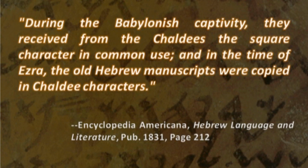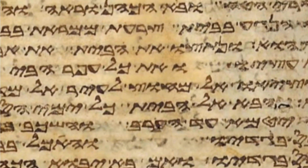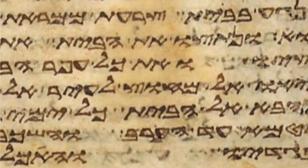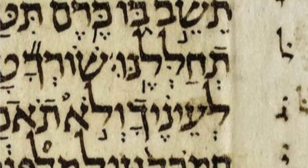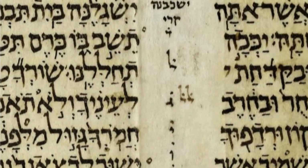This same theory is presented in the 1831 edition of the Encyclopedia Americana. During the Babylonish captivity, they received from the Chaldees the square character in common use, and in the time of Ezra, the Old Hebrew manuscripts were copied in Chaldee characters. The Hebrew Torah, or Pentateuch, was originally written with an alphabet similar to that of the Samaritans. But after the exile in Babylon, it was transcribed with the Chaldean square alphabet, which is still used today in modern Hebrew.